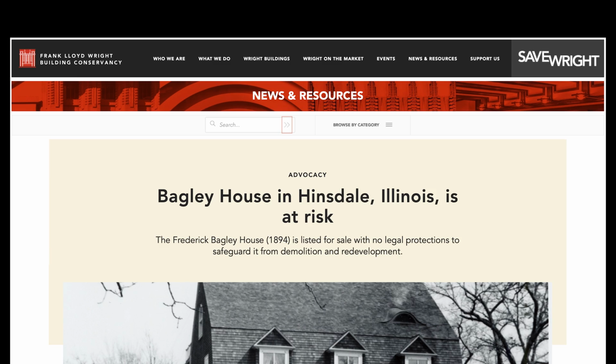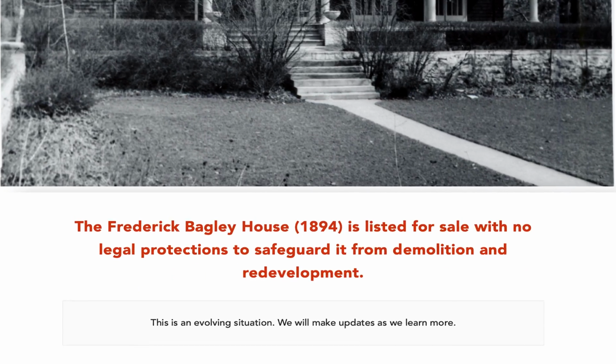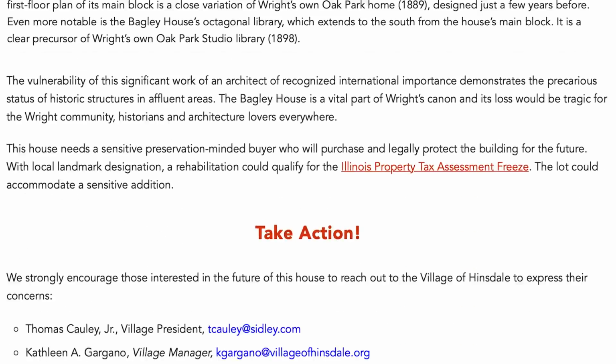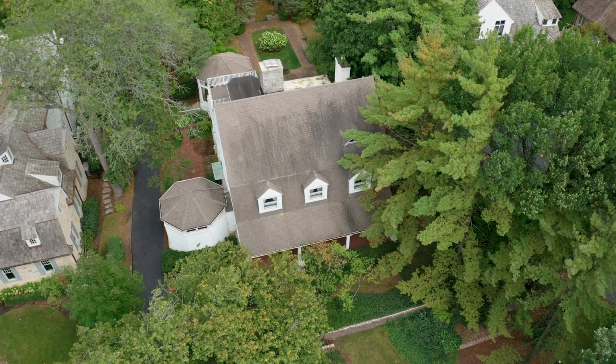So many people ask us why it's so important to save every single one of them. And I would answer that by saying that every Frank Lloyd Wright house is unique, and they should all be saved. We quickly went into action and put out a press release on the house and put a story about it on our website. Shortly after that, one of our board members, Safina Ubroy, and her husband Lucas Rooker came to Chicago to look at the house.